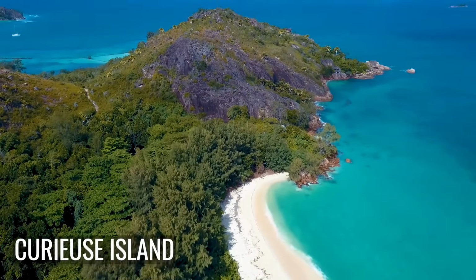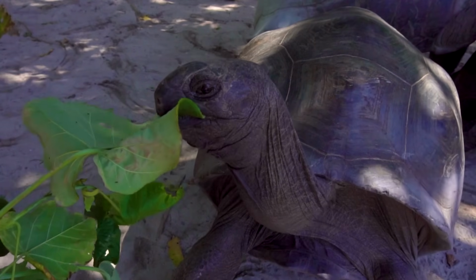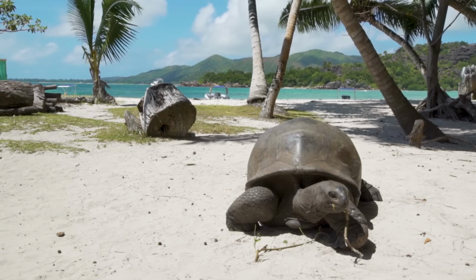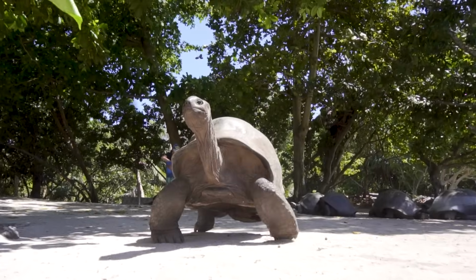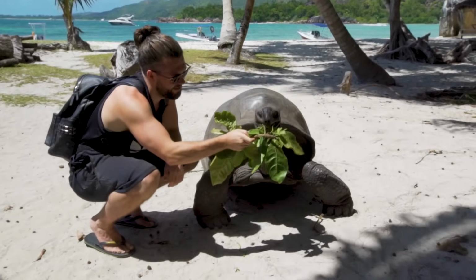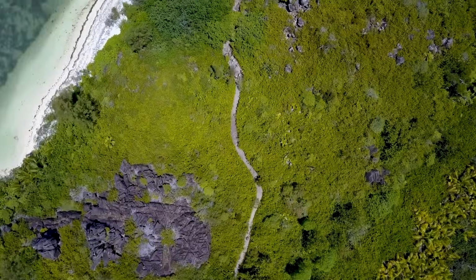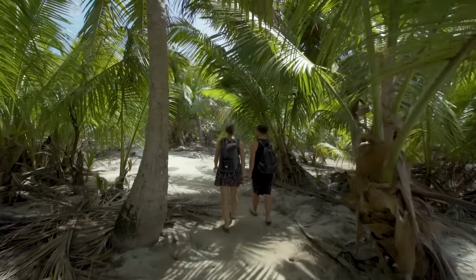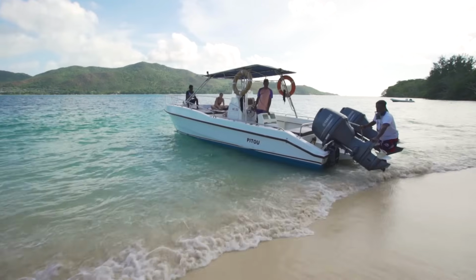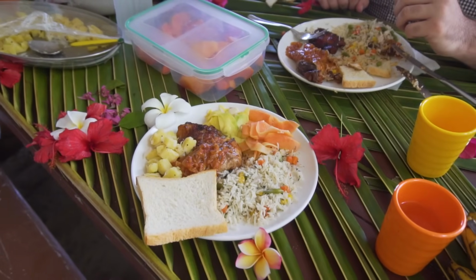First off, you definitely want to have Curieuse Island on your list. This island is a beautiful, quiet spot, and you can even make friends with these giant tortoises. It's one of the only places in Seychelles where they roam freely, and there's plenty of leaves around to feed them with as well. If you really want to impress them, they love a good scratch on the bottom of their neck. There's a really nice hiking route around the island, and the nature along the way is stunning. Some of the private tours that bring you here will even cook you a delicious barbecue to enjoy.